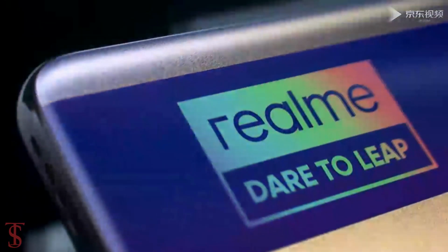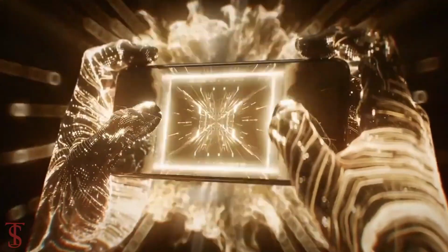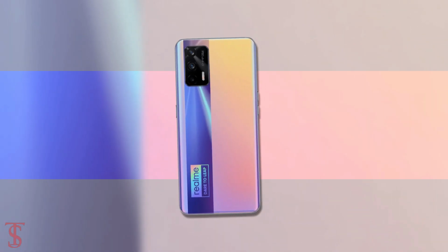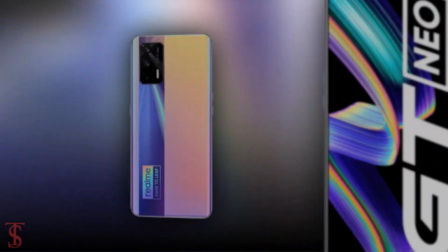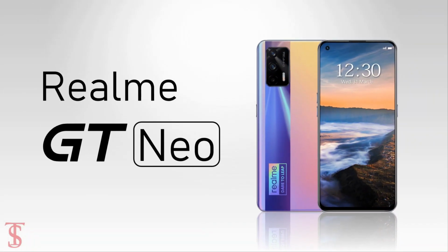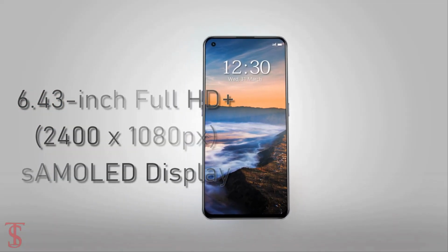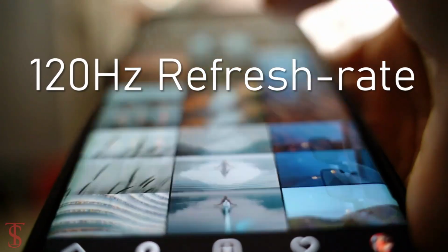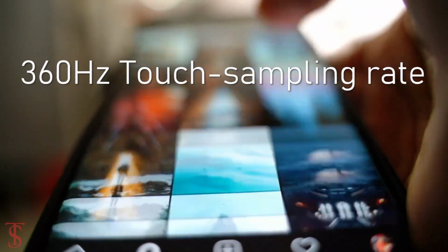Realme has launched its new gaming-centric phone under GT series in China called Realme GT Neo with a stylish design pattern. Talking about the specifications, the Realme GT Neo features a 6.43-inch Full HD Plus Super AMOLED display with 120Hz refresh rate and 360Hz sampling rate.